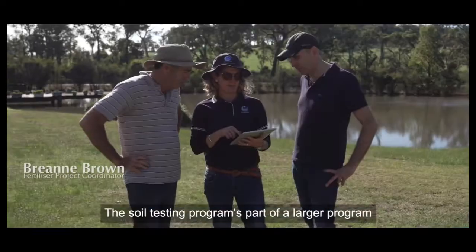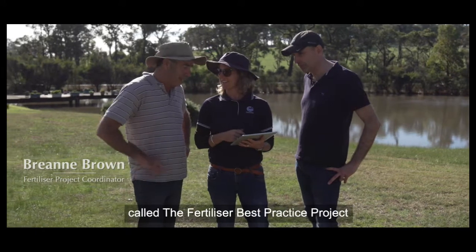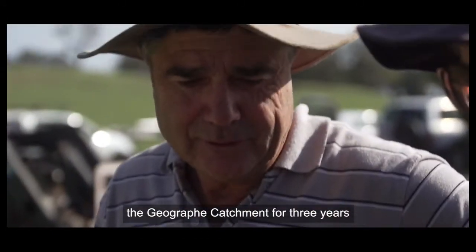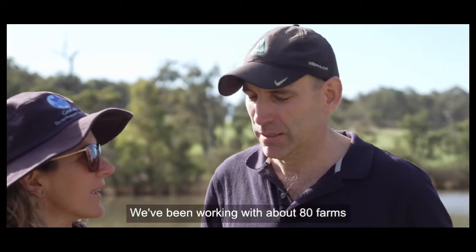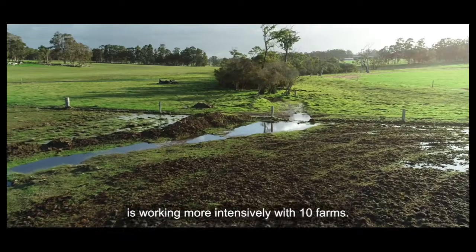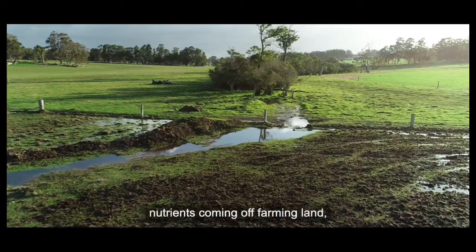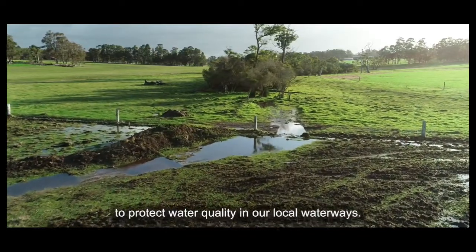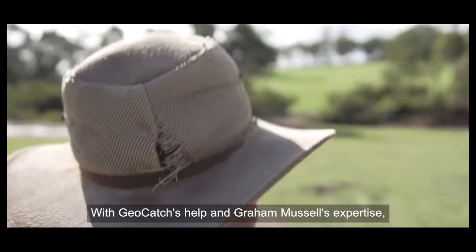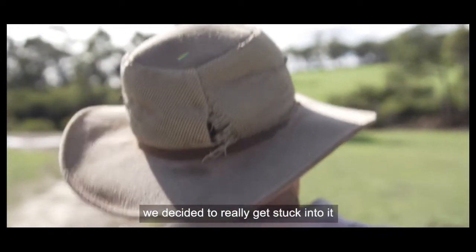The soil testing program's part of a larger program called the Fertiliser Best Practice Project, and it's been running in the Geographe catchment for 3 years. We've been working with about 80 farms. This program in particular is working more intensively with 10 farms. The aim of the project is to reduce nutrients coming off farming land to protect water quality in our local waterways. With GeoCatch's help and Graham Mussell's expertise, we decided to really get stuck into it.